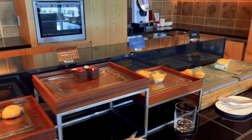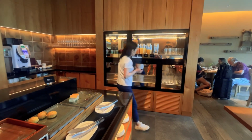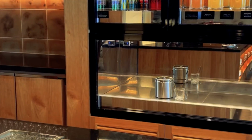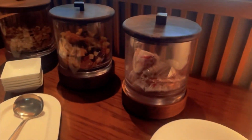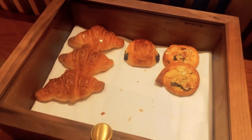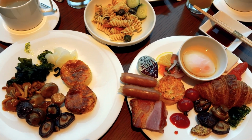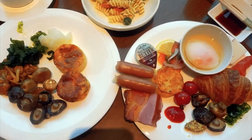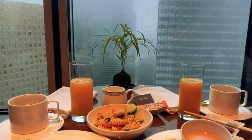Okay, now this is our first breakfast inside of the executive lounge, and this is what their breakfast area looks like. You can see there's different selections as far as juice, some breads, different coffees, different teas. They also had some cereals. This is what we chose for our breakfast from the executive lounge, and here's the view. As you can see, it was a gloomy morning, beautiful gloomy morning in Tokyo.